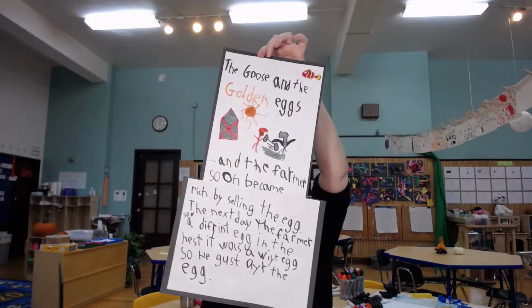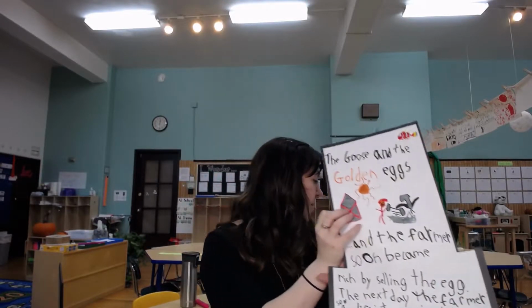And then the last one I'll share is, the next day the farmer saw a different egg in the nest, and it was a white egg, so he just ate the egg. The end. How cute are these?